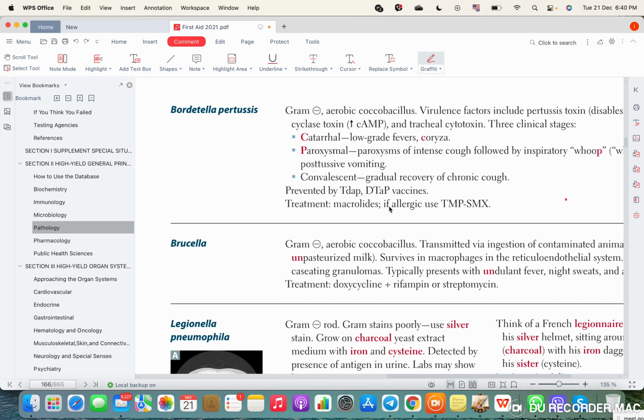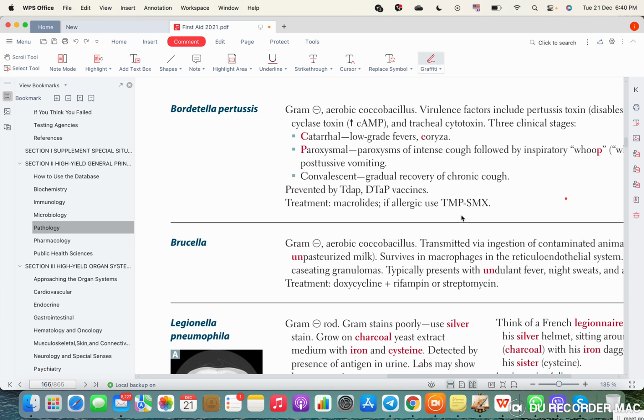Okay, so if the patient is allergic to macrolide, you can use TMP-SMZ. But TMP-SMZ, some patients cannot take it. Do you remember which category of patient we spoke about? Yes, sulfa allergy, exactly. And also G6PD deficiency, absolutely correct.